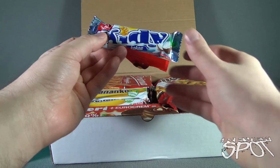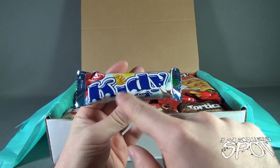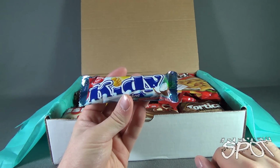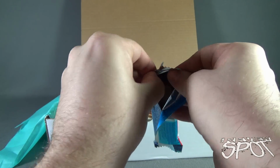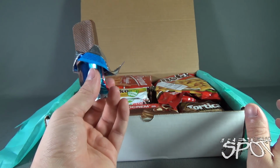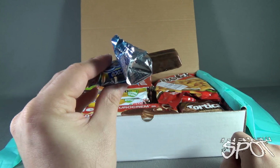Moving along, we have, I believe this is Kitty, K-I-D-I, or K-I-D-Y, and it is Cocos. That's what it says. It looks like it's coconut. Spot's a little iffy when it comes to coconut stuff, but Kitty Coconut Dessert. And I believe it's made by Pioneer. P-I-O-N-I-R. Pioneer. That could be pronounced completely different. It seems like it wants to be pronounced Pioneer. Let's give it a try. So far, another sweet. We're going to get to some savory stuff in here. Let's give this a try in the meantime.